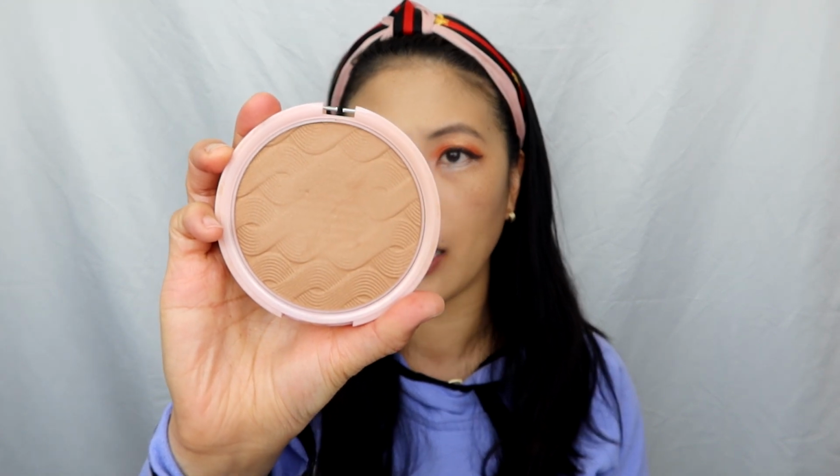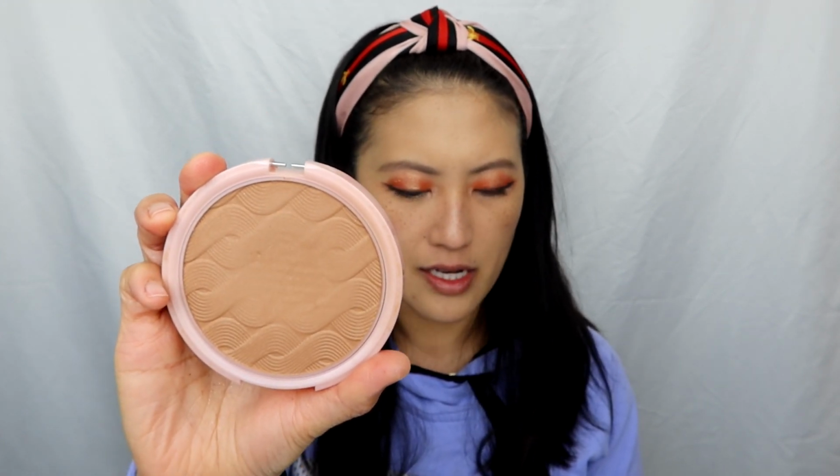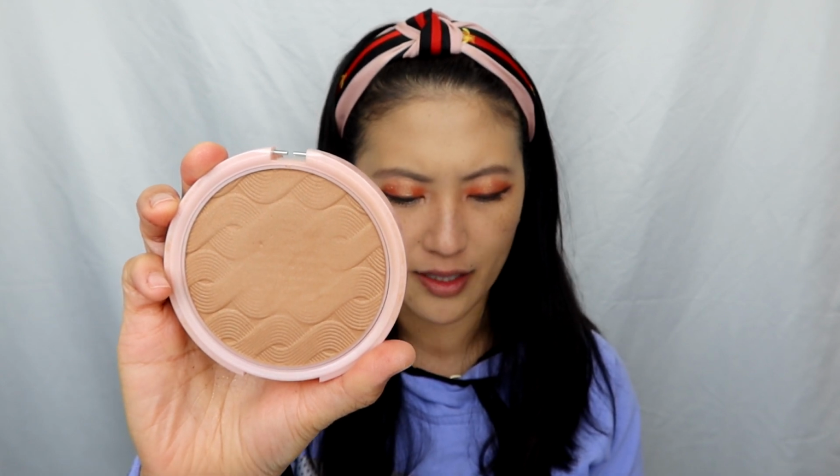All right, so this right here is by L'Oreal Paris, and it is their medium number 02 bronzer, a sun-kissed bronzer for face and body. All right, so let us bronze up the face. I'm taking this brush right here. Looks like that. All right.